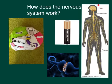Your brain sends a message back really quickly to say, don't touch it. But it doesn't do that alone. It also tells the muscle fiber, for example, to move, or the bones to move. So that's how the nervous system works.